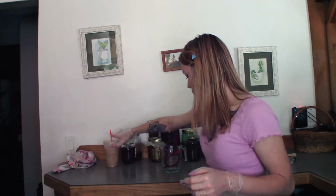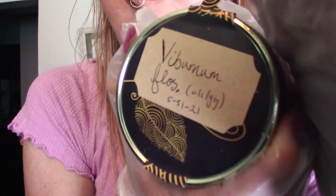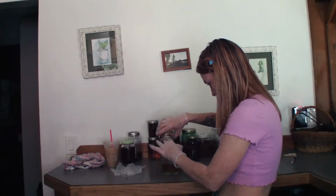In between every tincture press, I have some coffee and clean out my strainer. This one is the white floofy viburnum flowers. This makes a medicine that helps chronic cramping, whether of muscles or the uterus.